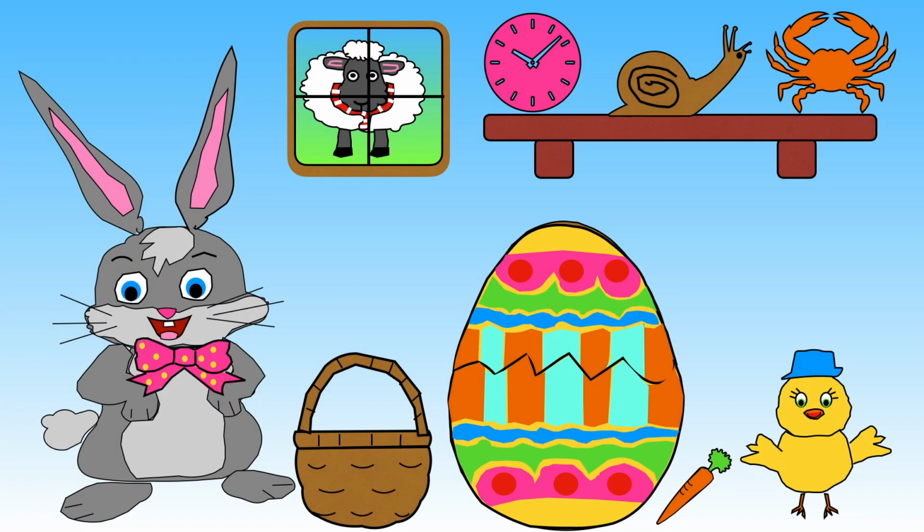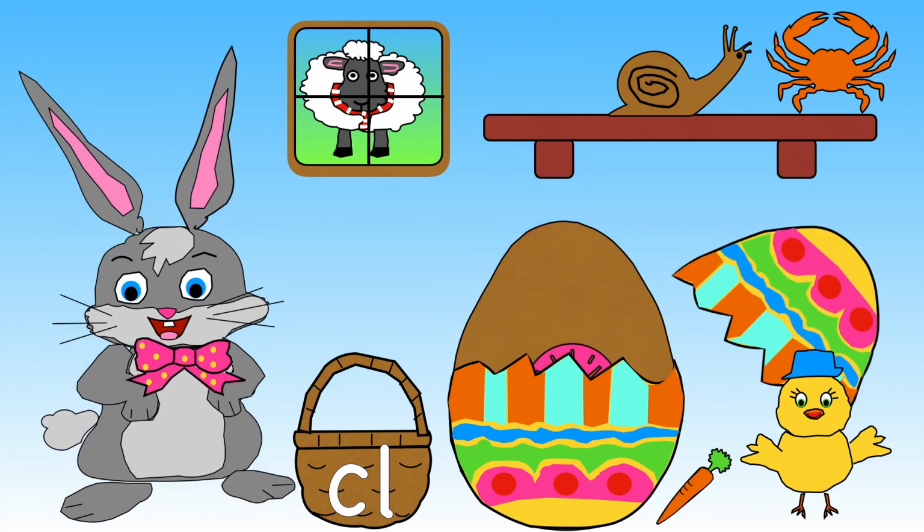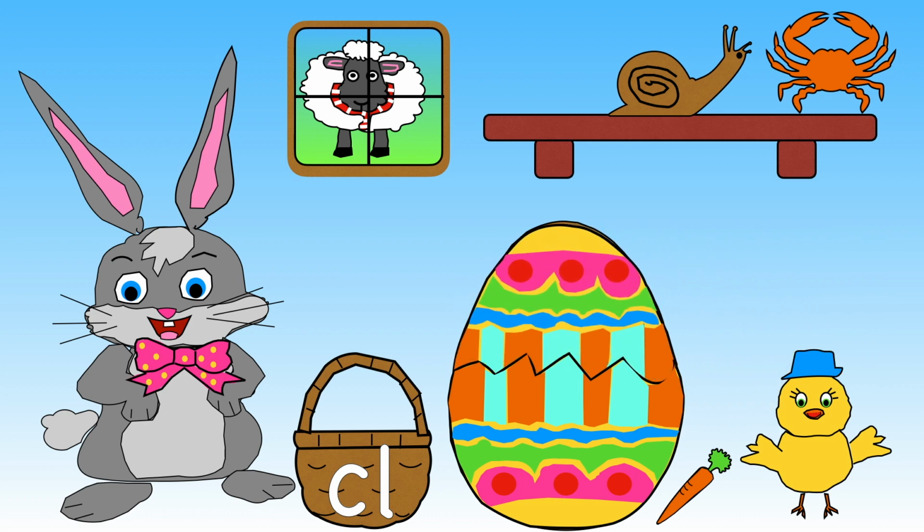Rosie now needs a toy that starts with a K. Which one should she choose? Clock, slug, crab. Yes, she needs the clock. Clock.